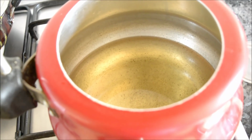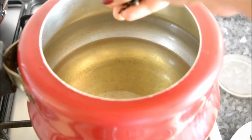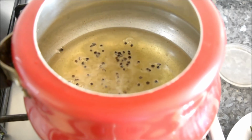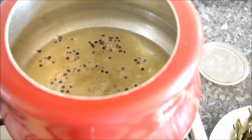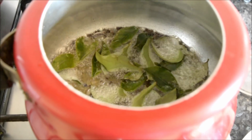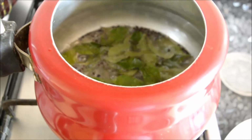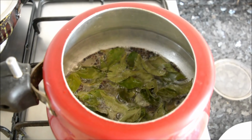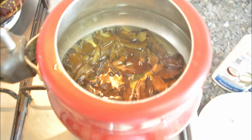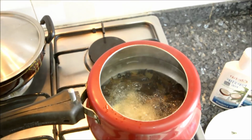You're going to need a thick bottom pan. I just have my pressure cooker, so I'm using that. I've poured the coconut oil in, and once it is warm enough, I'm adding some peppercorns. Then I'm going to add some curry leaves and leave it on low flame till it turns blackish brown, like so. And once it has reached this color, I'm going to add my onion and garlic at this point.